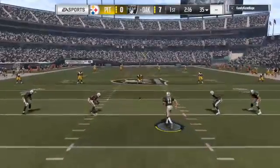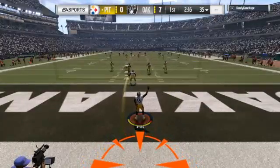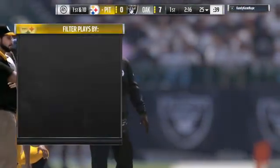Now Janikowski following the score. He'll boot this one away. And that'll carry over the back line of the end zone for a touchback.